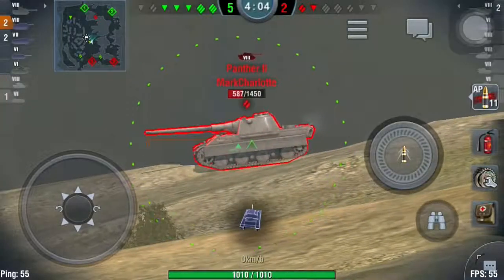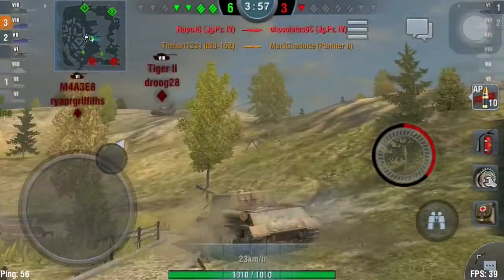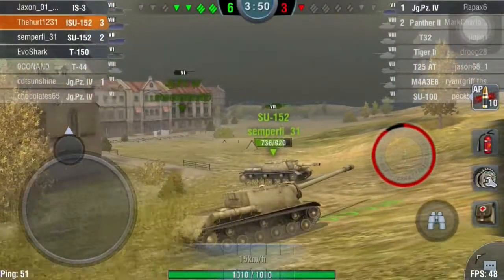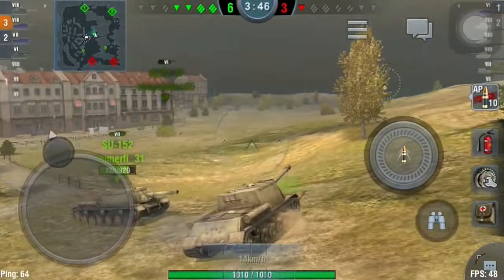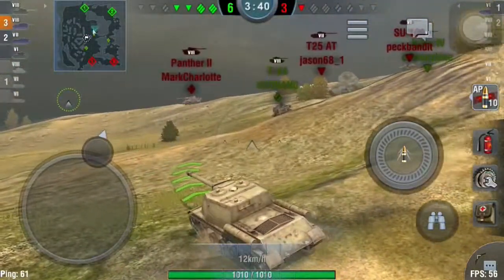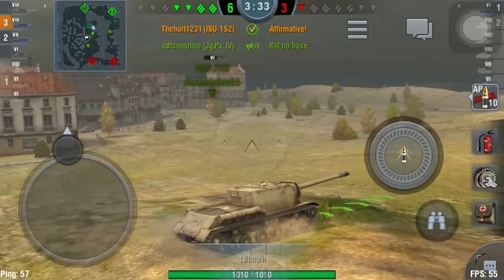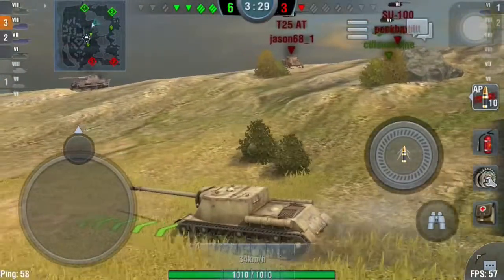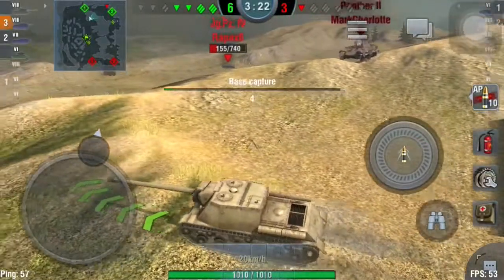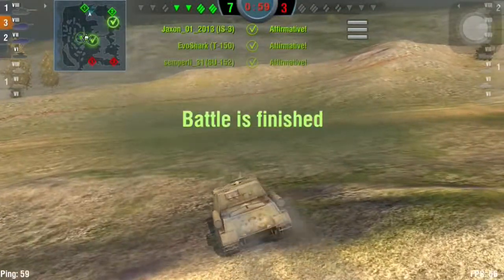And that Panther can do quite a bit of damage to me if he's aiming at me. Now I have no idea where that Jagdpanther is. Sorry, Jagdpanzer. I have no idea where that shot was. Oh, he was on the hill. He's probably gonna die now. ISU puts a shot into him. That was an excellent game. Excellent game.